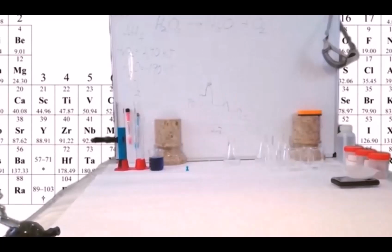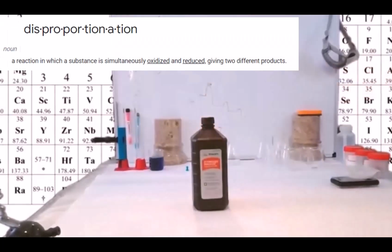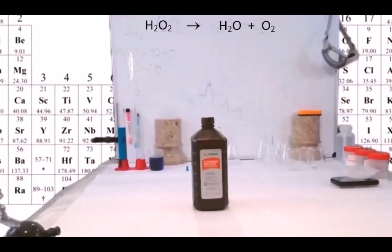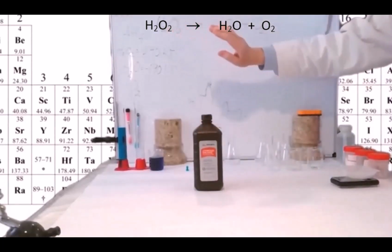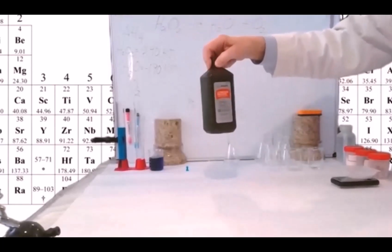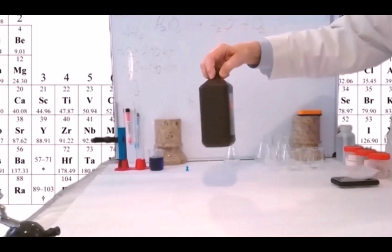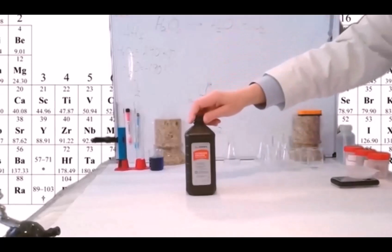The next part is going to be this disproportionation. I've got some hydrogen peroxide, and you can barely see the equation that I have up here. I'm going to get a better magic marker for this. But this has got hydrogen peroxide making water and oxygen. By the way, this is 0.88 molar Swan hydrogen peroxide, 3%. It's what you would get at any pharmacy.